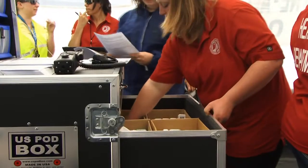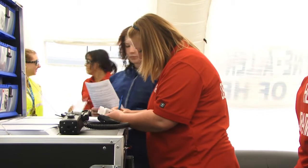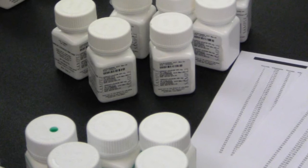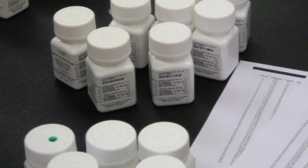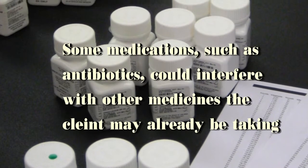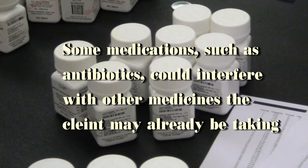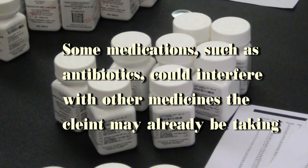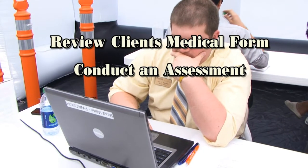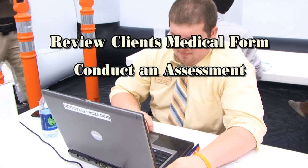The duties of the medical evaluation nurse may depend on the type of medication or vaccine being given at the pod. In some pod operations, you may be asked to assess clients with complex medical conditions for contraindications to the medication being given. For example, some medications, such as antibiotics used against anthrax, could interfere with other medicines the clients may already be taking. You will need to review the client's medical form, conduct an assessment, and determine which medications to dispense for each person on the form.